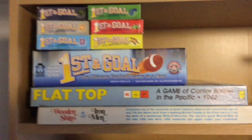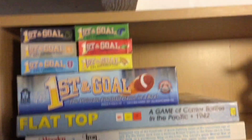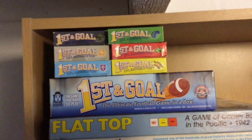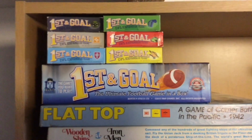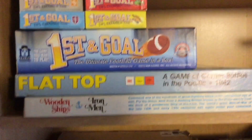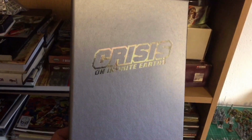Some more games there. Like American football, there's a First and Goal. It's not based on real teams though, like the other games you saw a few minutes ago. This is made up fantasy teams. Flat Top, Wooden Chips and Iron Men, a couple of Out on the Hill games there. There is the Anti-Monitor from one of my favourite comic series, which is reprinted in this, Crisis on Infinite Earths. I'll just get that. No, I can't. No, it's too much hassle. Actually, I've got another version of it here.